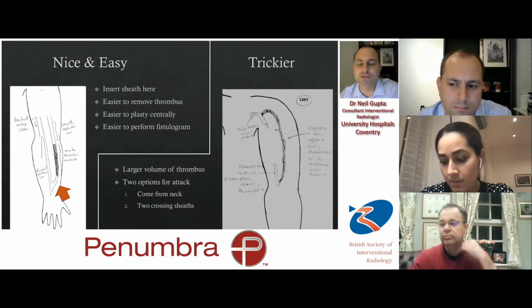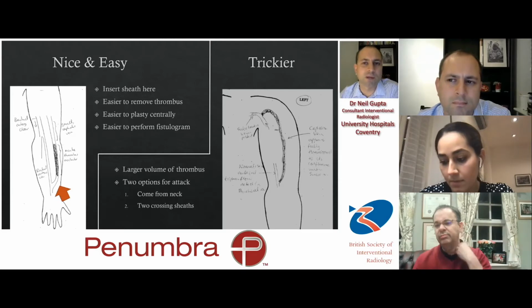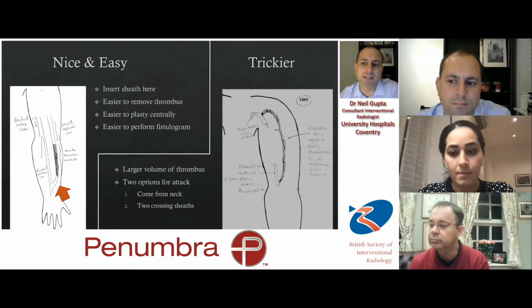So the picture on the right is what we normally see. So these cases are where it's clotted all the way from the cephalic arch all the way back to the anastomosis, and this is the mainstay. This is what generally happens. It's a larger volume of clot.